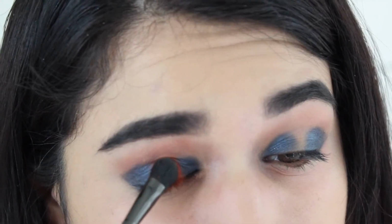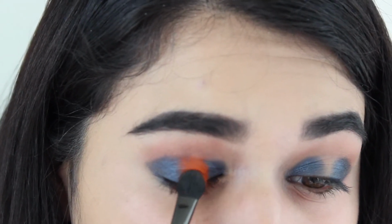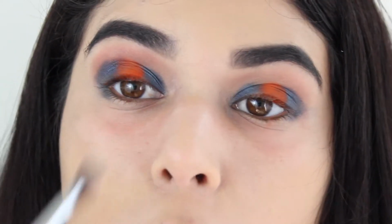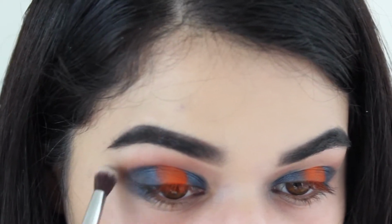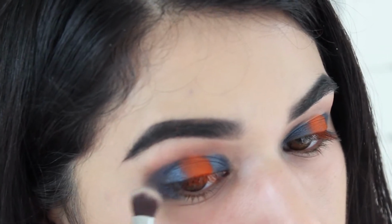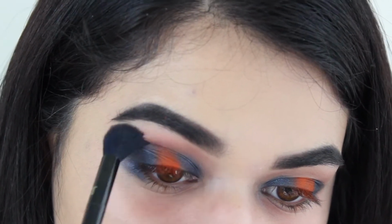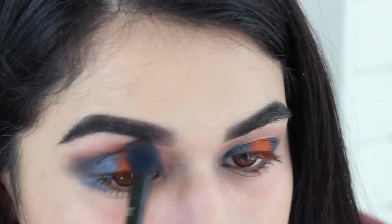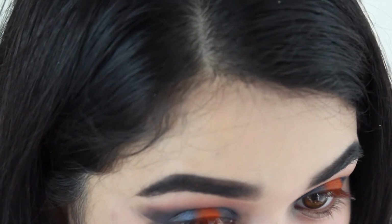I'm actually surprised on the pigmentation of this that it can cover that blue because we are doing a little bit of overlapping. I mean, we're here. So next, I'm just gonna go ahead and buff that blue so that we're a little bit more blended out here. Where are we gonna put that green? Just going back in with the paprika to help that transition a little bit smoother. Okay, so I'm just cleaning this up a little bit. Got a little bit out of control here, fam.